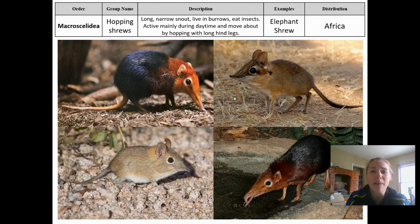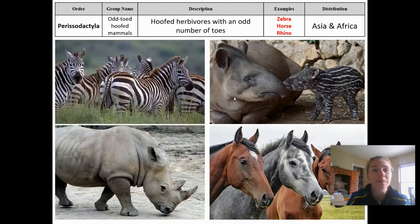The next one we have are the hopping shrews. So people think that these are rodents. Technically, they are their own order. They are not rodents. So these shrews, like the elephant shrew, this one kind of looks ombre before ombre was cool. You can see, especially in the picture down below of it drinking, it has a little dingle bit on its nose. That is why it's called an elephant shrew. And they have long hopping hind legs, but that shrew nose is really what classifies them as being a shrew. And they are, in fact, insectivores.